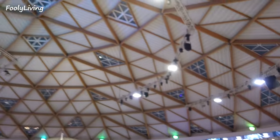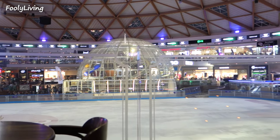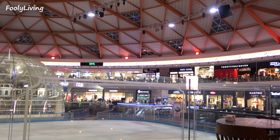So we showed this before, but this is pretty much just a dome. And there's another dome over there. It's much cooler in here. It's just a mall, just shops and a dome. And it's very cool. Yes, it's 24 Celsius and it's 45 or so outside right now and it's almost 8. Let's go.